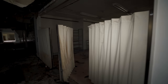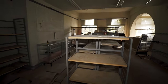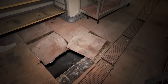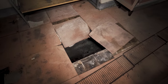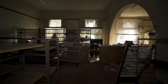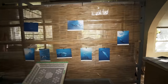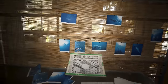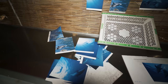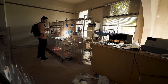Curtains here. This was a gift shop. Yeah, this was a gift shop. The floor just collapsed right here into the basement. Nice. That's just like a crawl space though. Yeah, but still. I guess this is a popular spot to see dolphins. It's already a little too chilly to be going in that water now, though.